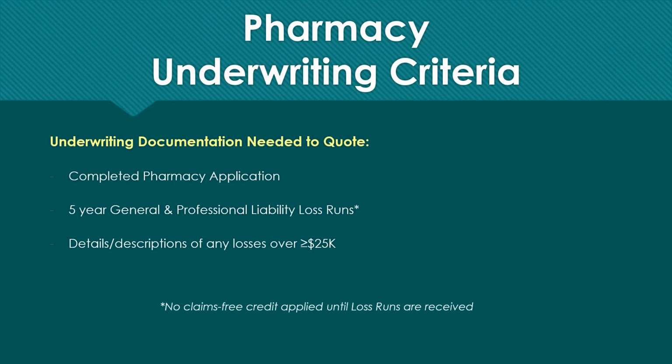And again, the same underwriting criteria. Most carriers, same as with us, will probably have a specialty application for each class of business. So we have a pharmacy application. Most other carriers have a specific pharmacy application. So again, a completed application, the 5-year GL/PL loss runs, and any descriptions of claims over 25 is going to get you the fastest turnaround.